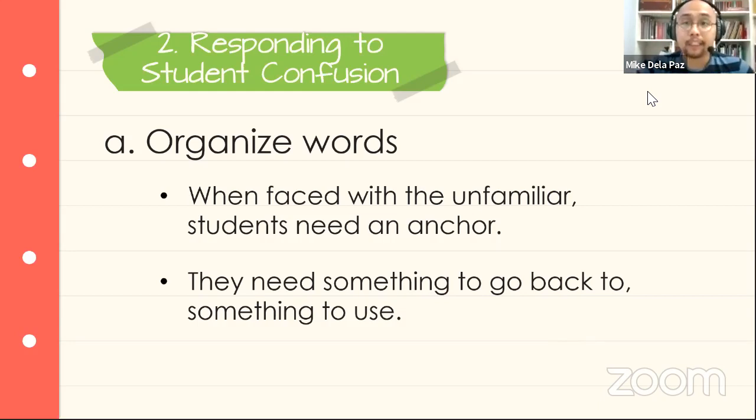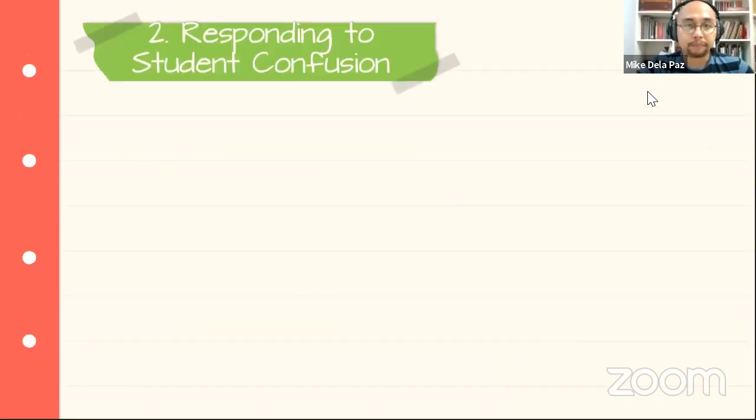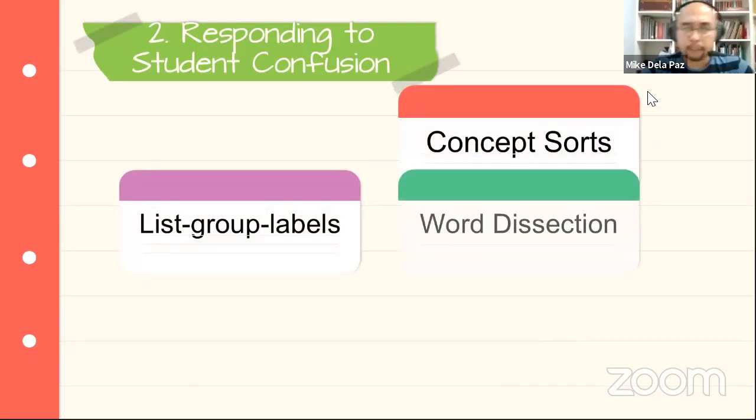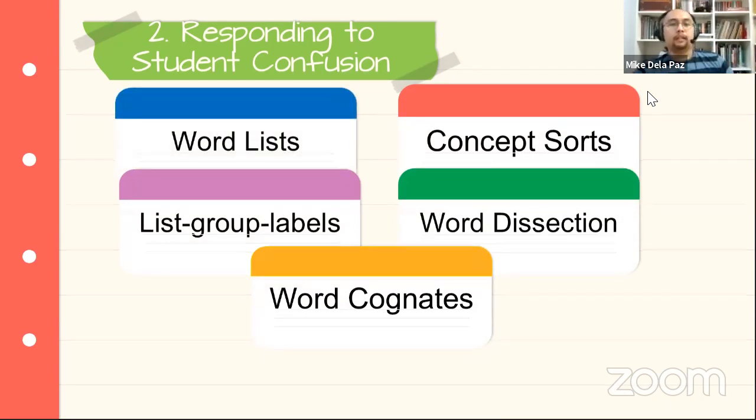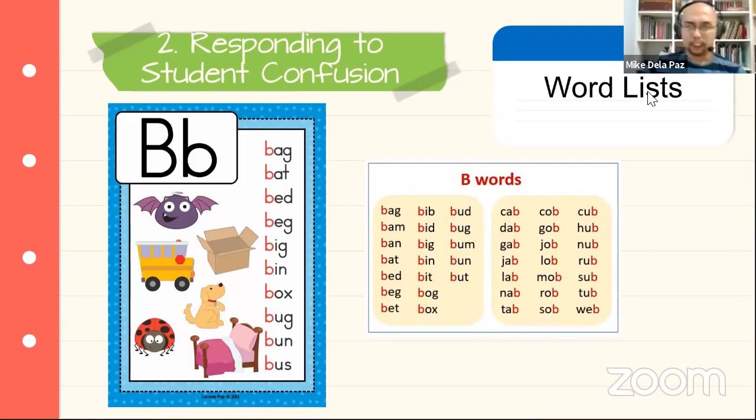A lot of these you already know, and you might have been doing. So let's just refresh. You have concept sorts, you have list group labels, you have word dissection, word cognates, and word lists. So just 5. Let's go through them one at a time. Word list. Kinder ka pa lang. You go through these things already, di ba?